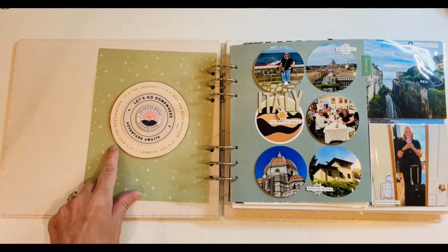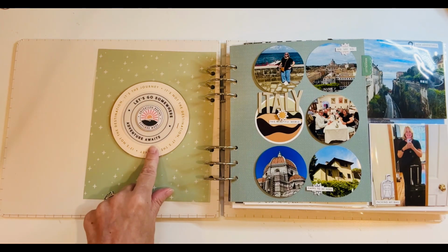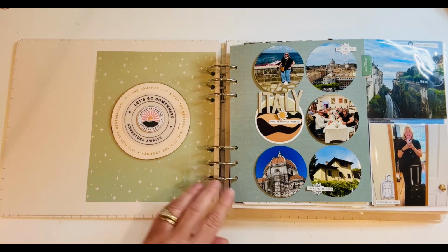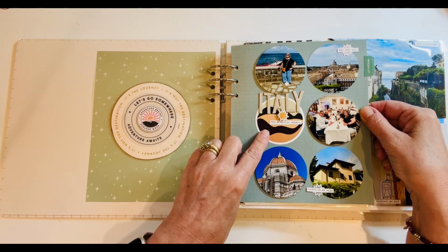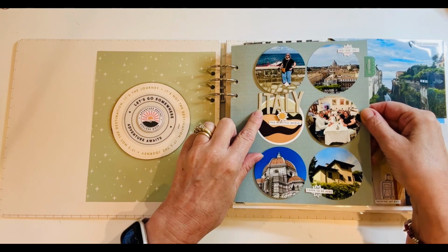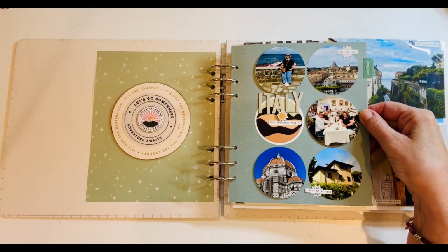And then behind it, I just added some circles in the middle to fill that out from previous travel collections, and I think this one was from the Wander story kit. And then this paper was from the Wander story kit. It had the circles on it with this title circle, and I used some chipboard alpha from a previous travel collection to spell Italy.